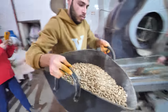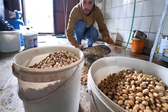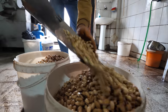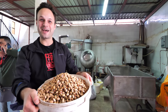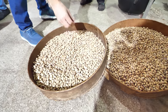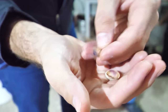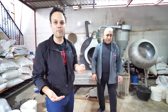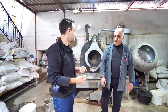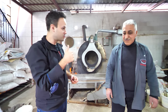Here they are. Amazing. Oh, and here's the pistachio. Look at these. And there they are, look at that. Number one pistachio. Okay, let's taste. Oh, so hot. Look at that, only in Gaziantep. And we're gonna have a bunch of foods and desserts made with pistachio. Mmm. Oh-ho! Wow, it's salted, super aromatic, çok lezzetli.